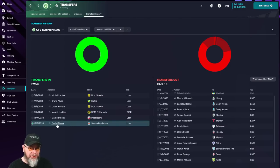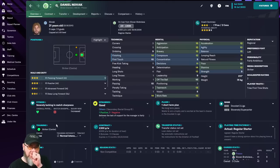And then you've got Daniel Novak from Bratislava. I'm kind of attempting to hoover up their loan players at the moment because they're decent. He's going to be our pressing forward on attack with very good mentals. Obviously, mentals is a big part of it. Physicals and mentals for a pressing forward are by far the most important part. And he's decent all round. He does look like a homeless bum, but it's a look that he's going for.